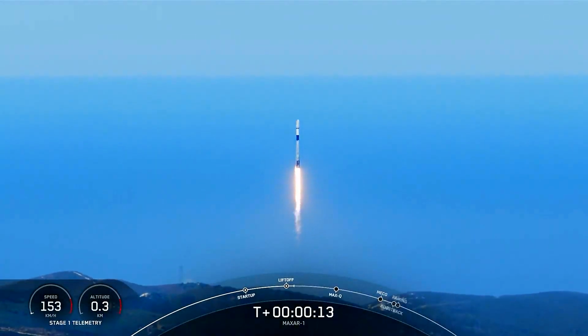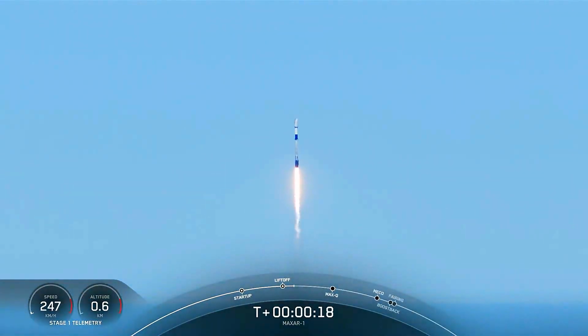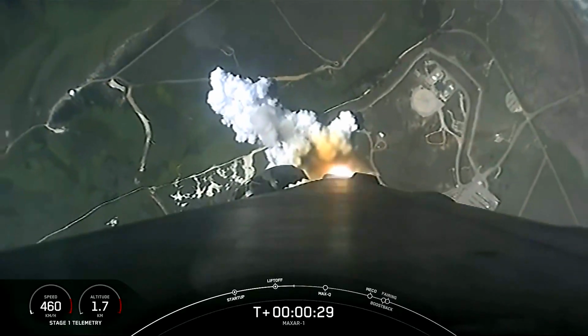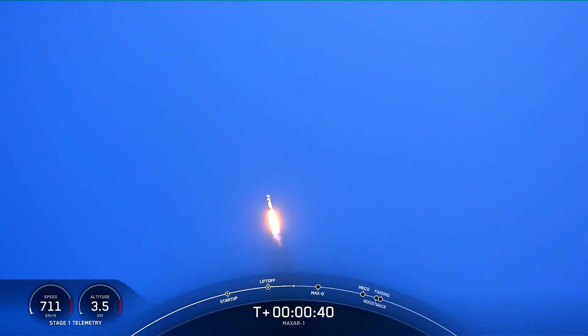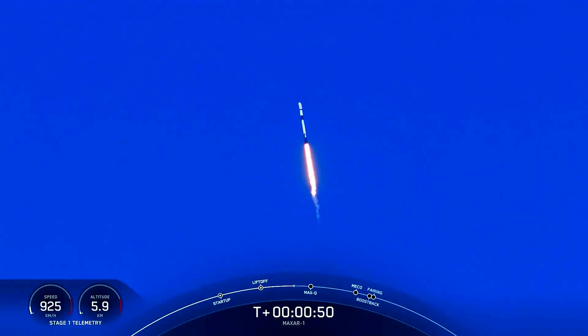Vehicle's pitching downrange. Stage 1 propulsion is nominal. At T plus 35 seconds and counting, Falcon 9 has successfully lifted off from Space Launch Complex 4 East, carrying the WorldView Legion satellites. In just a few seconds, we'll throttle the engines. Telemetry nominal. There's confirmation that engine telemetry is nominal.